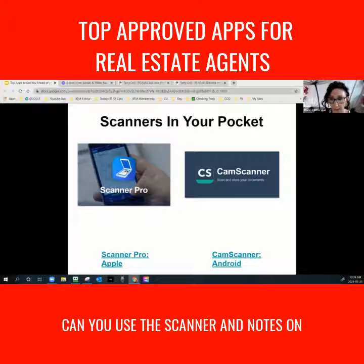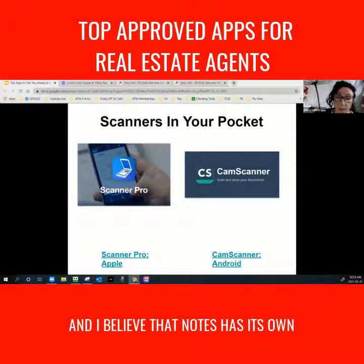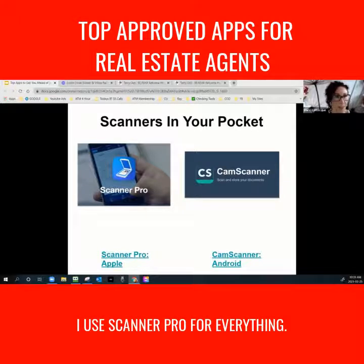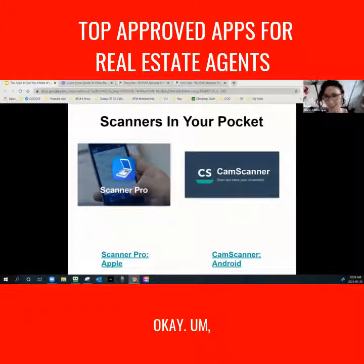Okay, so fantastic. Can you use the scanner in Notes on iPhone, Jenny? I believe you can, and I believe that Notes has its own version of this as well. Okay, I am an Apple user, an iPhone user, but I don't even use it for that because I use Scanner Pro for everything. I love Scanner Pro. Okay, hopefully that answered your question.